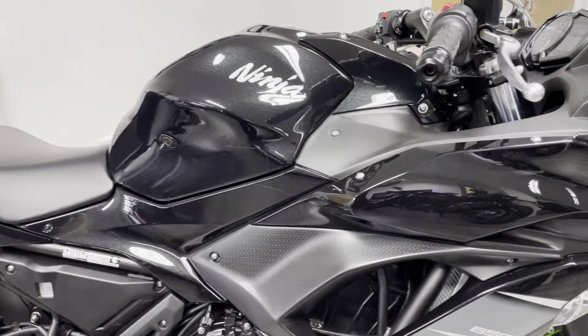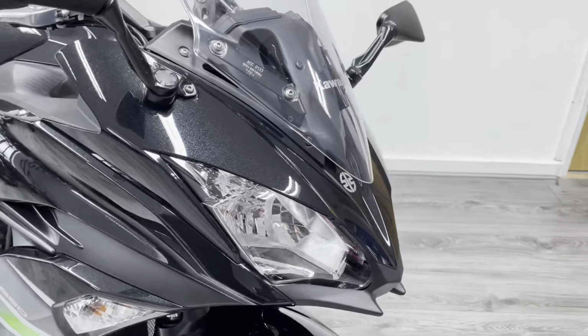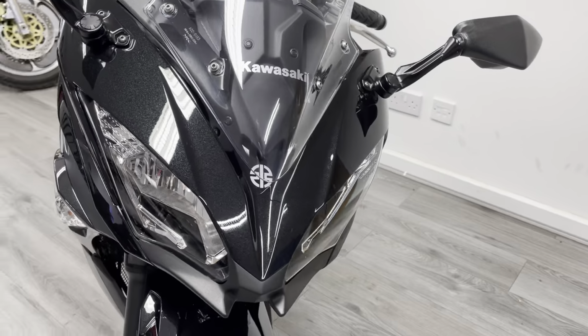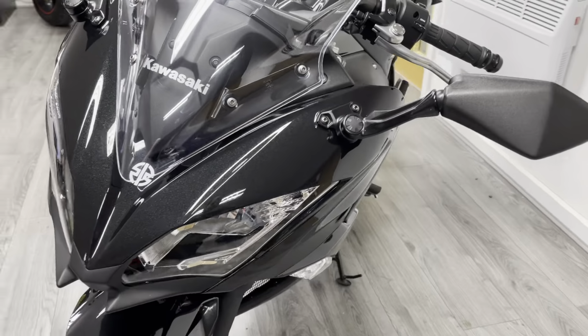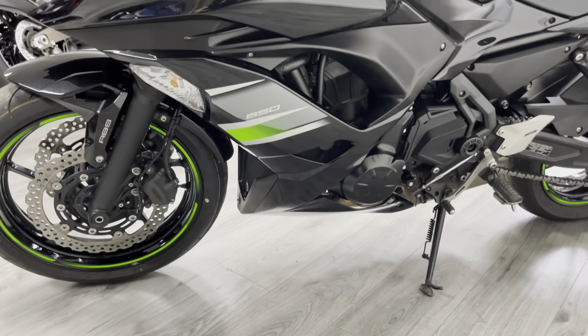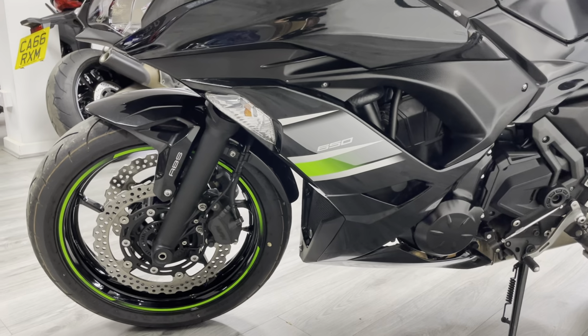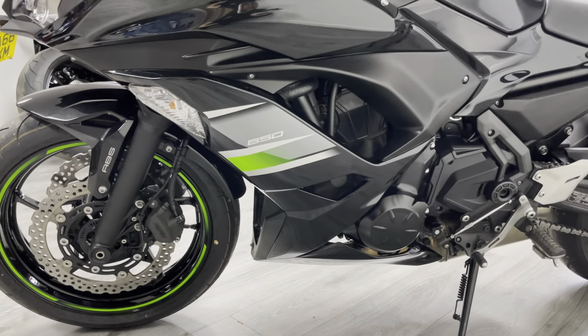So as you can see, the paintwork's in perfect condition. It's a really nice clean bike. It's just come in as a part exchange today. On this side it's very much the same. Again, standard condition. There's no signs of any drops, bangs or scrapes. It's been well looked after. It's very clean and tidy.